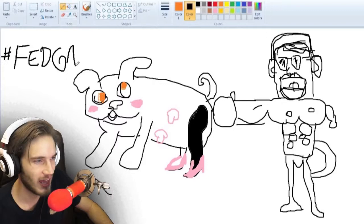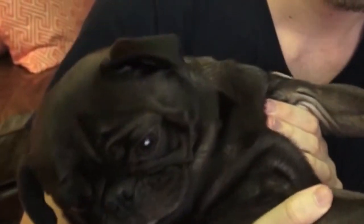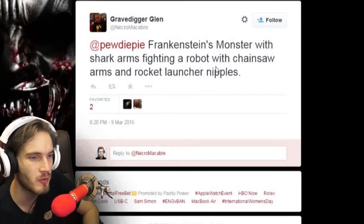Oh! It needs a name. Hashtag Fedgar. The fuck is this shit? My nipples are not that big! Gravedigger Glenn says, Frankenstein's monster with shark arms fighting a robot with chainsaw arms and rocket launcher nipples. Anything with rocket launcher nipples, I will draw.